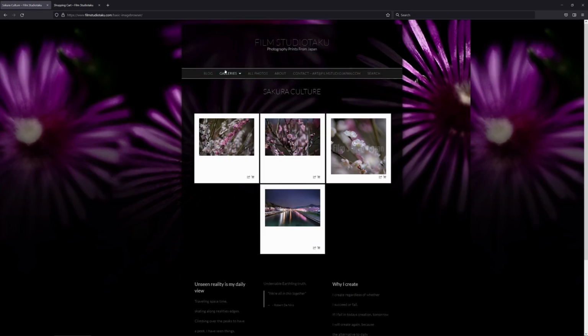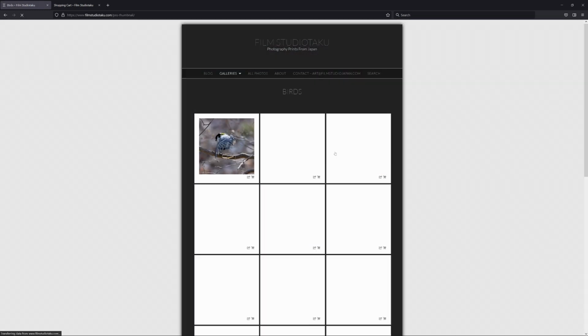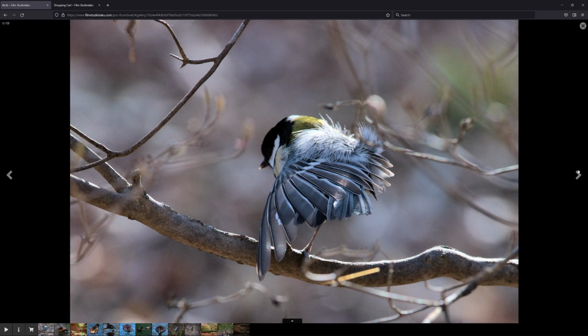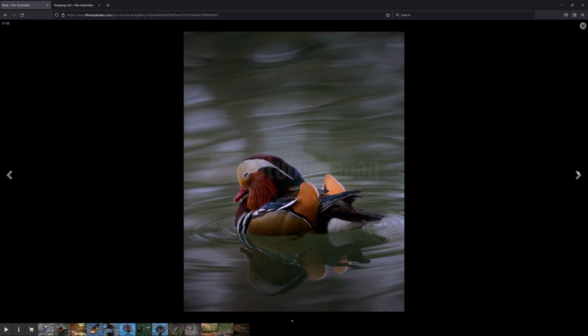Okay, that's it for the sakura. Did I miss anything? Oh, birds. By far right now I have more birds than anything else. That's what I do more than anything else, bird photography. There are a lot of good spots very close to me, and I really enjoy bird photography.